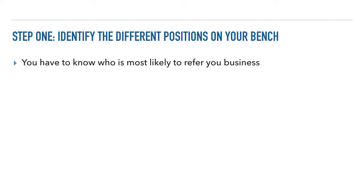It's rarely true, but it might be true for you. But if you can't narrow down your level 1, 2, and 3 referral partners, then frankly, you're doing it wrong. And so with this, while we go through this, keep in mind that right now we're just focusing on defining industries or service provider categories.